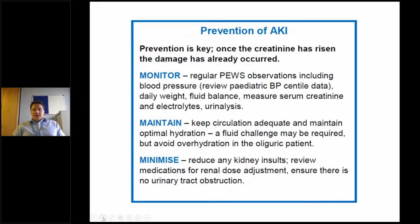And the important thing, as I've said, is to try and prevent AKI. When you see the creatinine rise, that's when the damage in the kidneys has already happened. Often it doesn't rise in the first 12 hours. So once it's rising, the damage has already happened and you're actually often in the recovery phase. So you can prevent it by monitoring, making sure that you're observing for low blood pressure, tachycardia, evidence of intravascular depletion, and monitoring the electrolytes is important. We also want to make sure that we maintain the circulation, so try and avoid dehydration. And if you do think they're dehydrated, a fluid challenge and then reassessment is the right course of action.